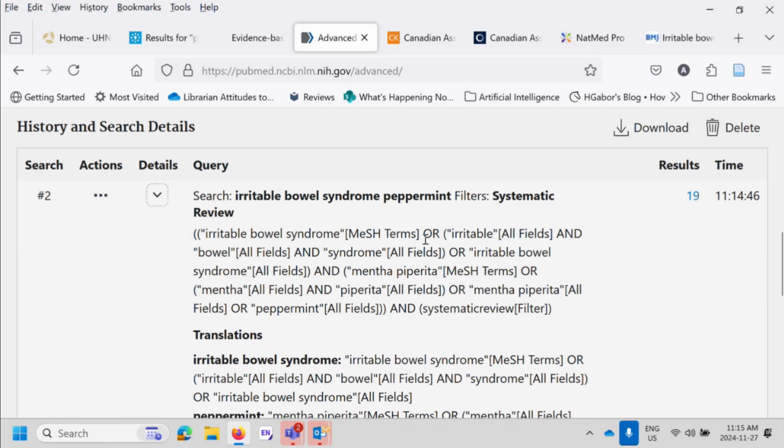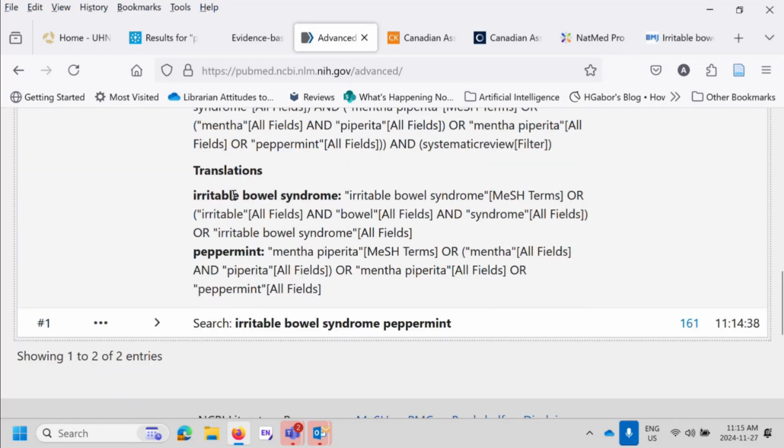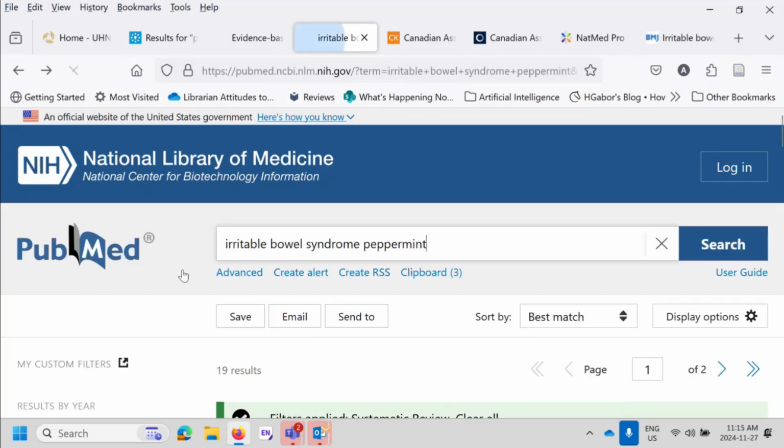And what you're hoping for is that these things called MeSH terms turn up. These are medical subject headings. These are the index terms used by PubMed. And so what you're hoping for is that it's identified that you have two separate concepts, and for each concept, it's found an appropriate MeSH term, and that it's also done some keyword searching. And it has, so I'm not concerned that there's anything wrong with the search.